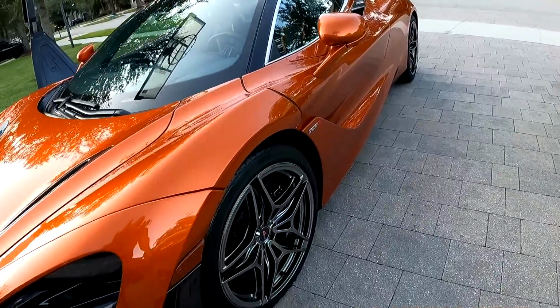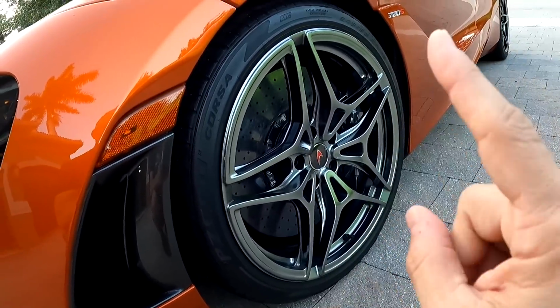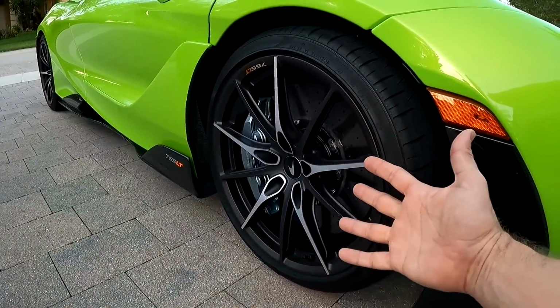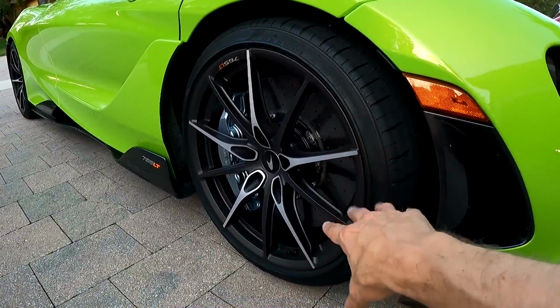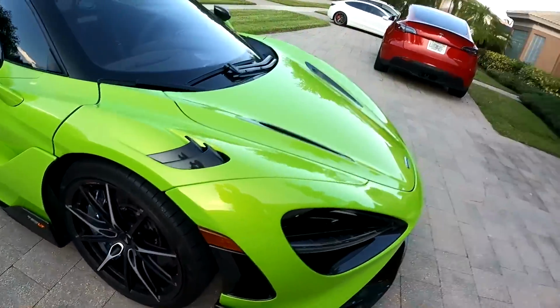As for the wheel design, these are the lightweight wheels in the diamond graphite finish. You can't actually get this finish anymore. There's only one wheel choice on the 765. I chose diamond cut. These are actually lighter than the super lightweight version that came on the 720S by 2 pounds per wheel. That is pretty hard to get. And these also include titanium lug nuts as well to reduce weight.